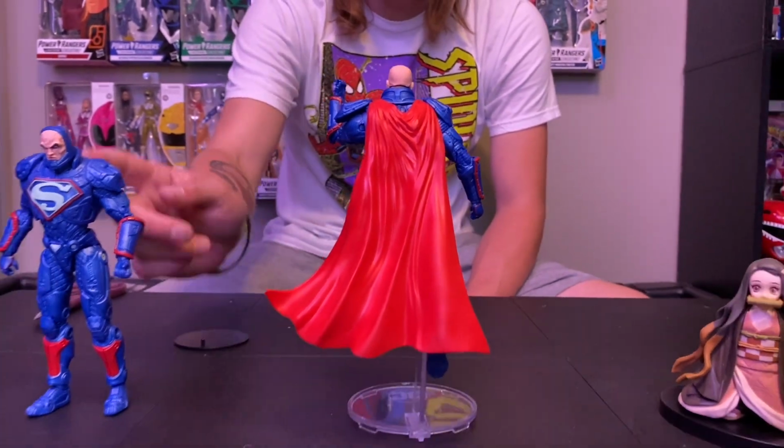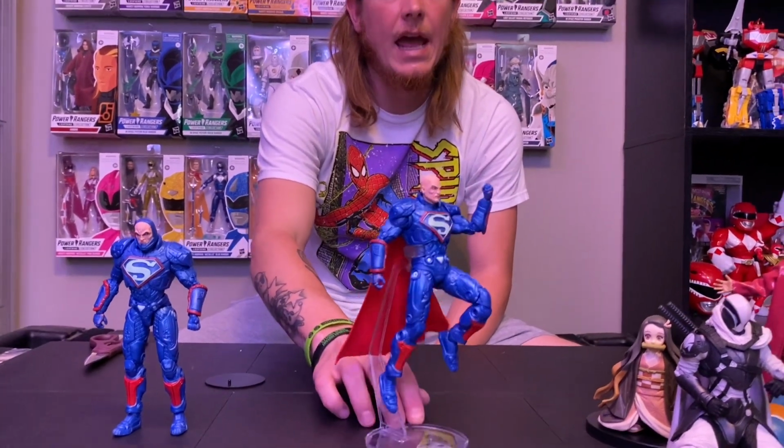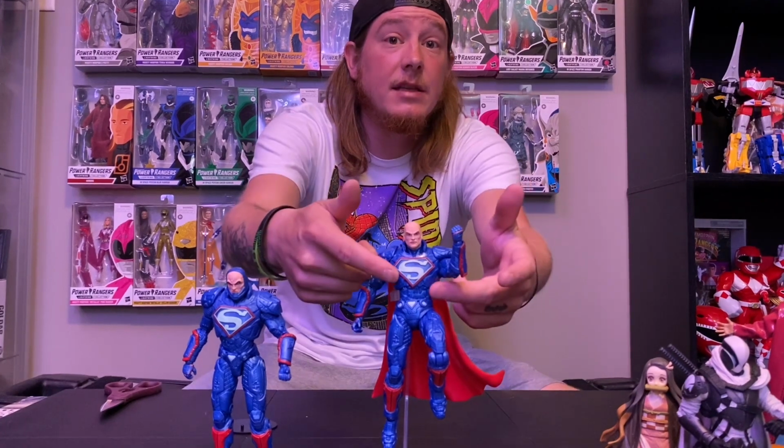Like I said, I really wish they would have put this one with the cape. I do prefer this head, though, compared to this head. Well, obviously, it's a different thing. But it's not bad. It's just kind of disappointing that this suit is exactly the same. You could have done something a little bit different. Maybe what they should have done is make the Batman hazmat suit light up or something. That would have been really, really cool.